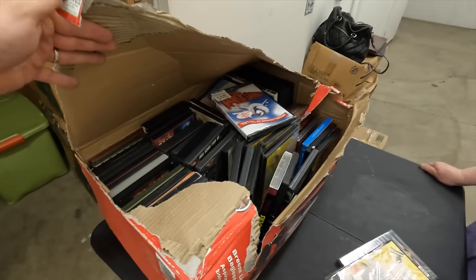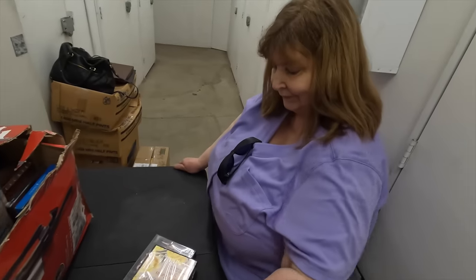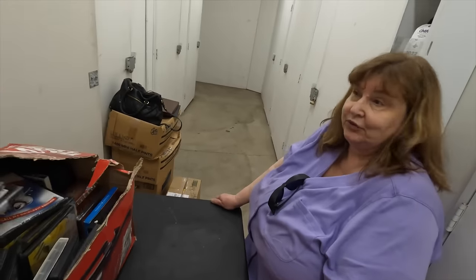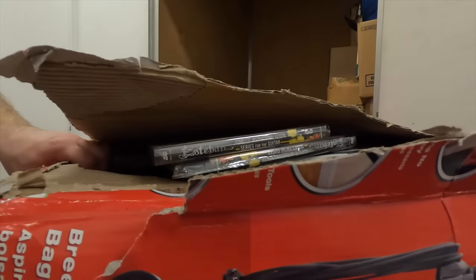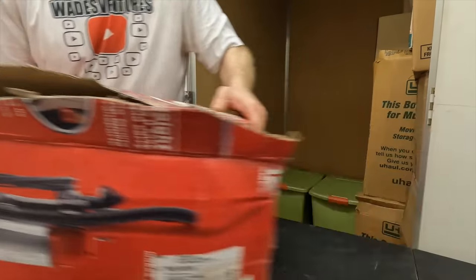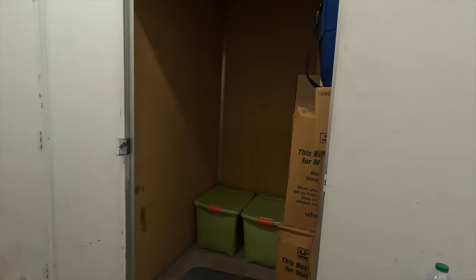Sealed movies. Gosh, this unit. We definitely made our money back. Yeah, you did. I am shocked. It's such a small unit, and they have so much in there. This is only a 5x5, guys. This is only a 5x5. And it has treasures. Those knives. Yeah. I love the knives.